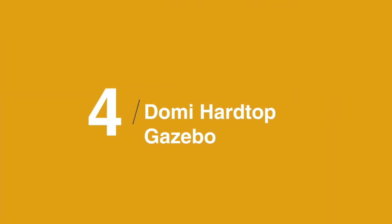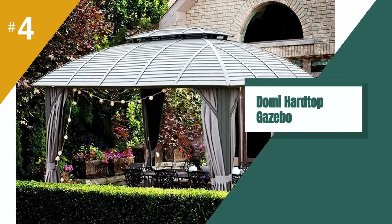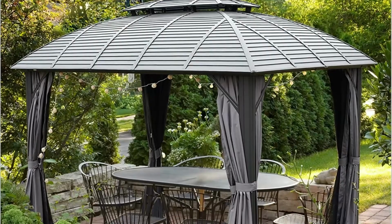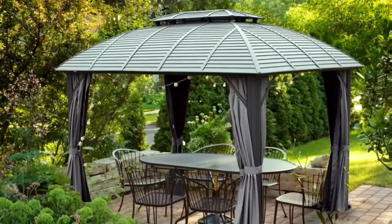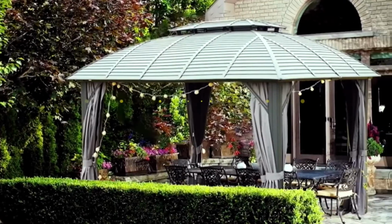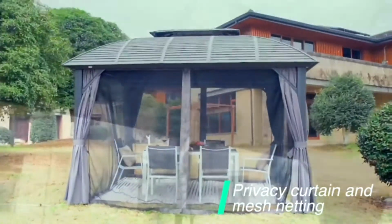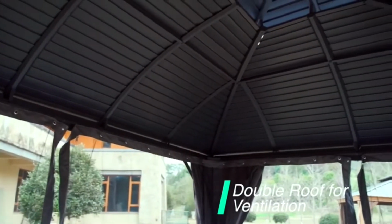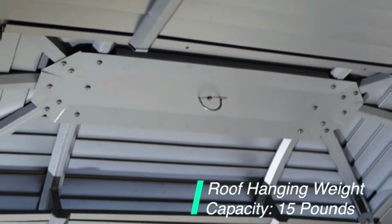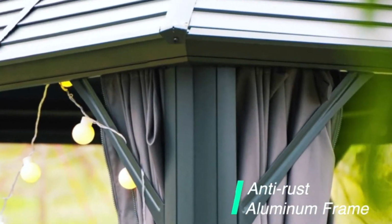In at number 4 is the Domi Hardtop Gazebo. This is a great-looking pergola with a fade and rust-resistant galvanized steel roof. It is strong enough to withstand heavy snow and offer unbeatable stability in windy conditions. It has ventilated double tops. This unique design allows wind to pass through, so don't worry about cooking fumes when hosting a barbecue party. This hardtop gazebo can tolerate high summer temperatures and withstand UV rays, providing you plenty of cool shade.